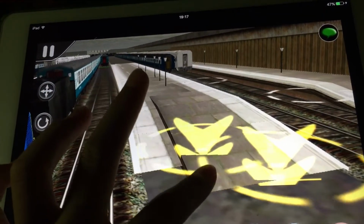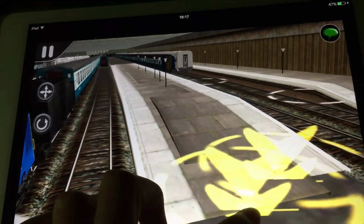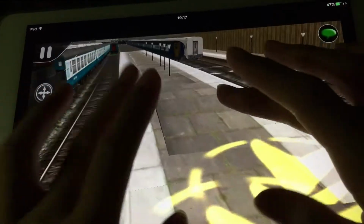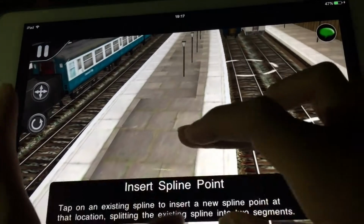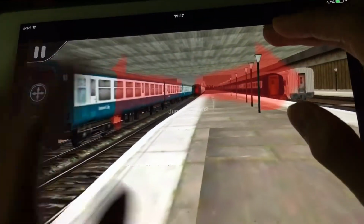So I think, let's try and have a go, because I'm really scared that it will be glitched. Okay, never mind, I'm safe. But what the, there you go. That's what I'm talking about.